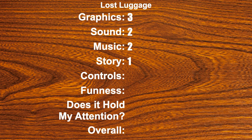Controls are fine. I like that you can move up and down and not just left and right, like in Kaboom. So I'm going to give controls a 4.5. Funness, maybe a 2. Does it hold my attention? 1.5. Overall Lost Luggage, we'll get a 3. And let's move on to the next game.